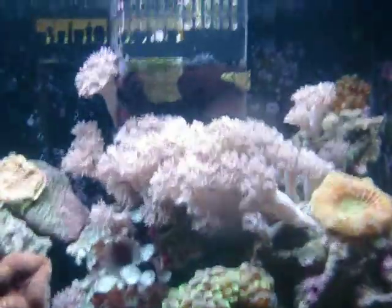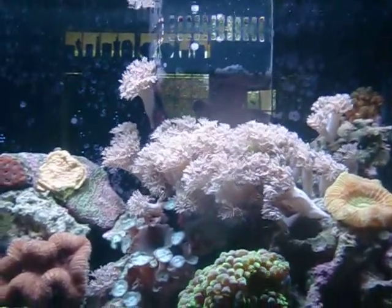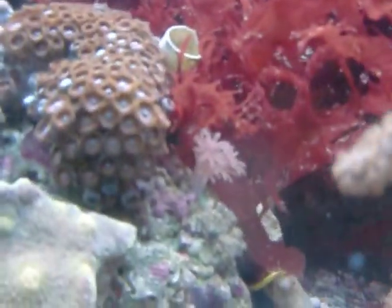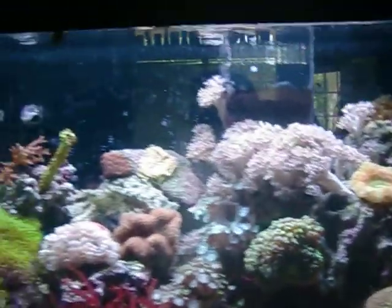Also the xenia, if you remember the last update, it's grown about 3 times the size that it was, and I had to cut back some of it because it's transplanting itself all over the place. There's some of it over there, and there's a little piece down there. So it's obviously pretty happy with where it's at.